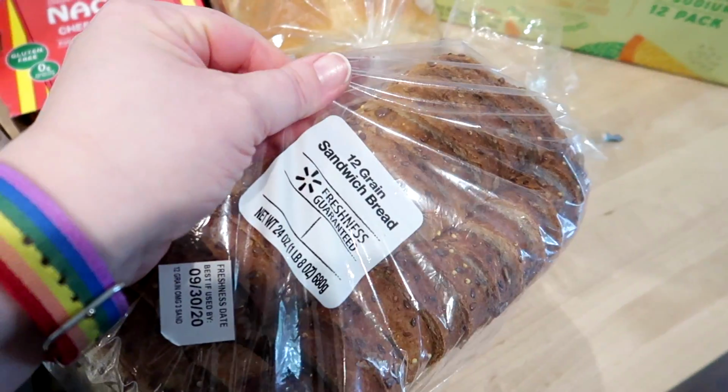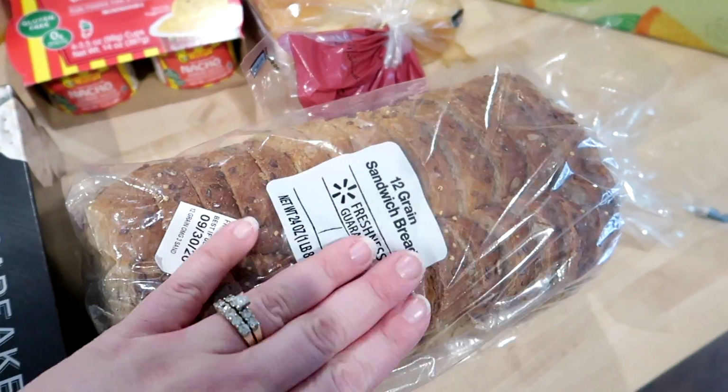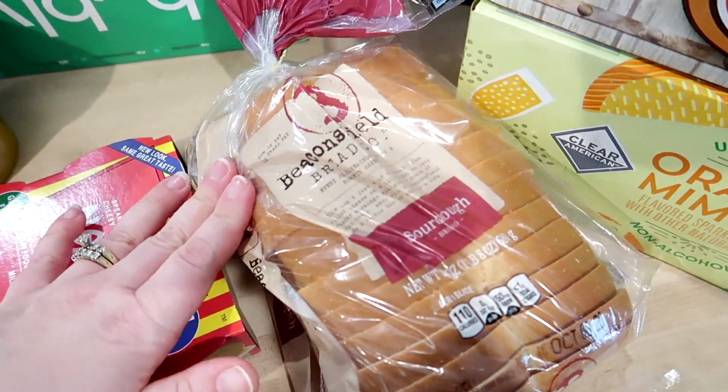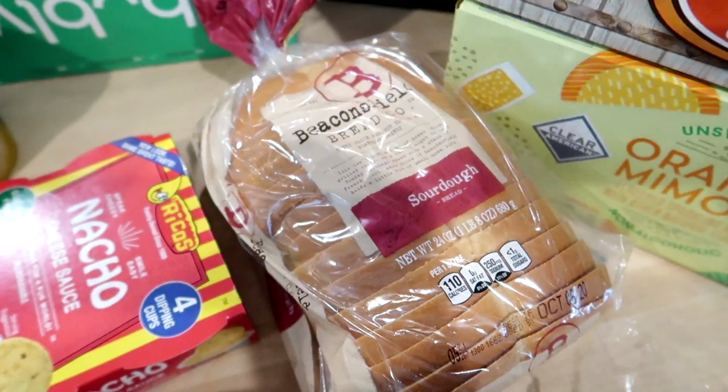I got some 12-grain sandwich bread. This came from Walmart, and then Walmart didn't have any sourdough, so I went ahead and got that from Hy-Vee. I'll probably freeze some of this because we won't eat it all before it goes bad.